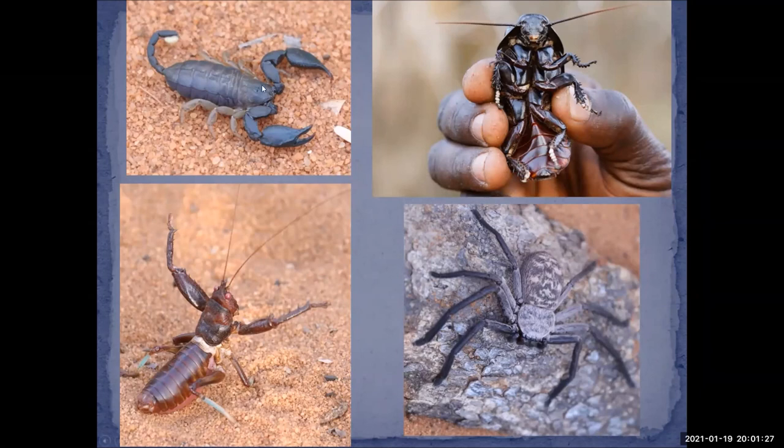So a scorpion came out of one of the little logs. The spider was found somewhere. And here is a, I forgot. Cockroach. No, this is a cockroach. Oh, sorry. Cricket. It's a green-legged cricket.